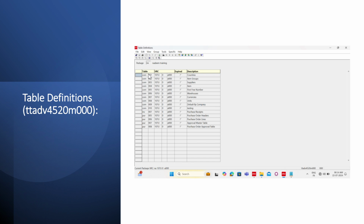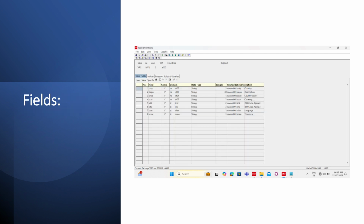While creating tables, first we have to define the module, common. And then we have to define the serial number of the table, that is 001. And this is my VRC, 107U08000, and this countries is the label of my table. Label is nothing but the name of the table. In that table I have created the fields. I have added the fields.